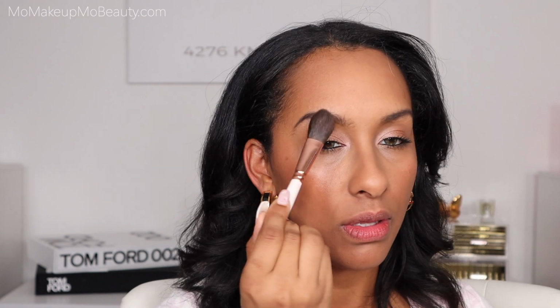So we did the darker highlight on that side. Let's do the lighter one on this side. A little bit on the brow bone. Lighter highlight on that side, darker on this side.